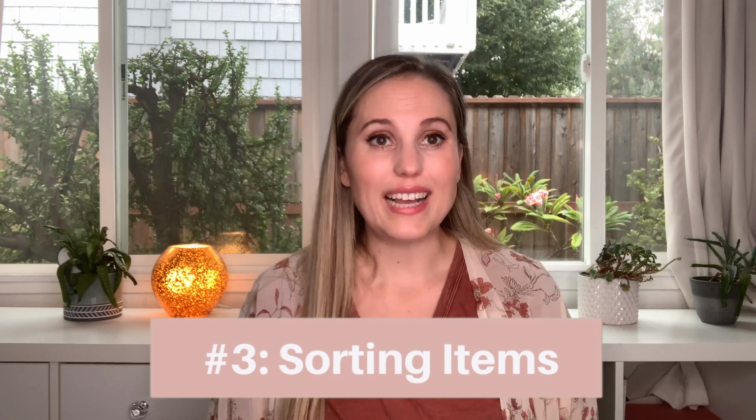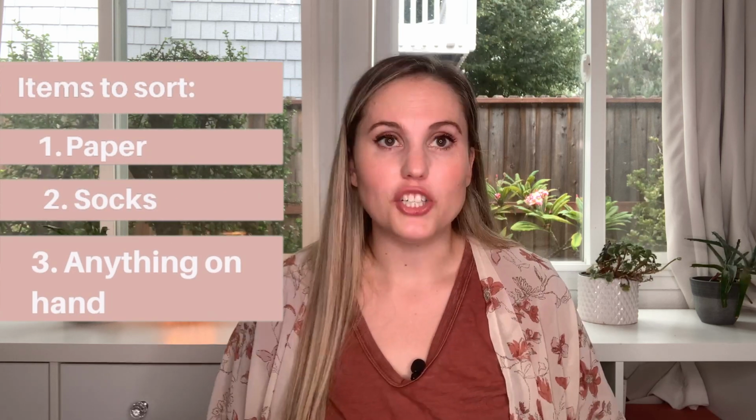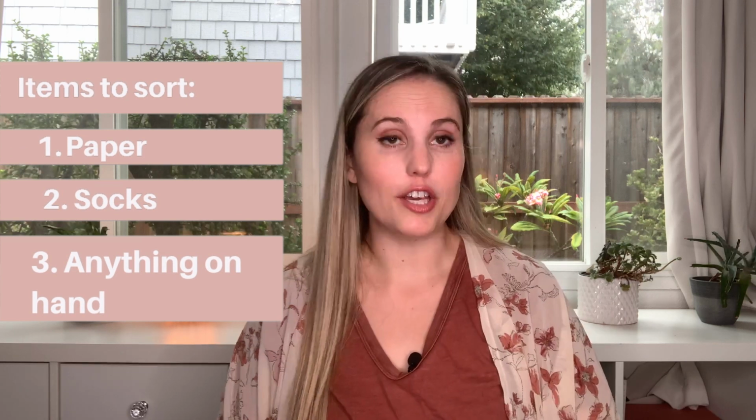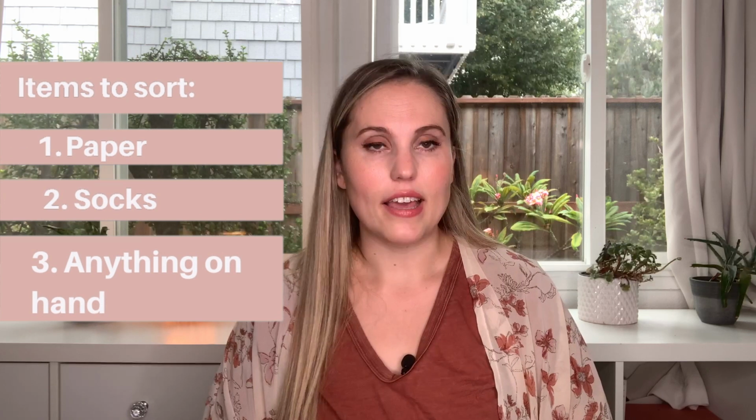The third easy activity, and this is an awesome one because they could probably do this independently, is sorting items. So this could be anything, papers, it could be socks, it could be virtually anything that you have on hand that you think they could probably handle that's not going to hurt them in any way, that they can sort for you.